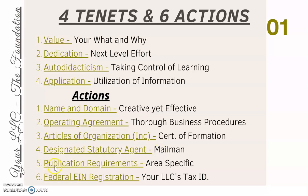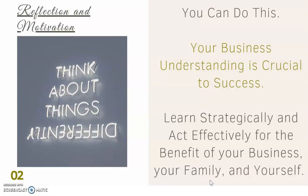Publication requirements, they're a little area specific. Some counties have different things, but there are some general publication requirements for each state. And then the federal EIN registration, which we said before is the tax ID. According to the government, you'll have your tax ID because we're doing legitimate business. This is a legitimate company. It's a limited liability company. You have your tax ID. That's your business's social security number, and it gives you opportunities to give you all the benefits that we'll talk about in just a moment.